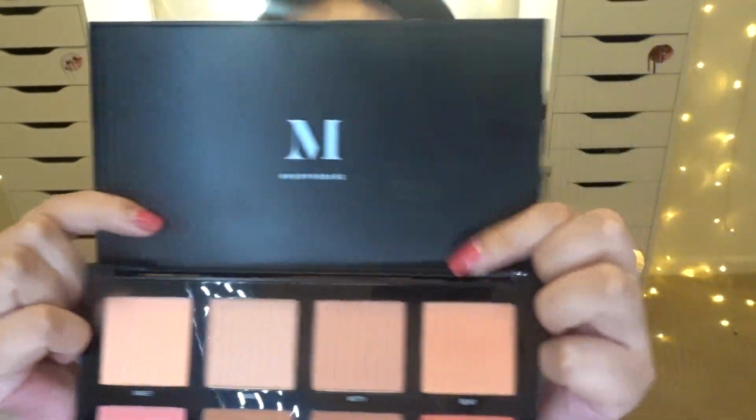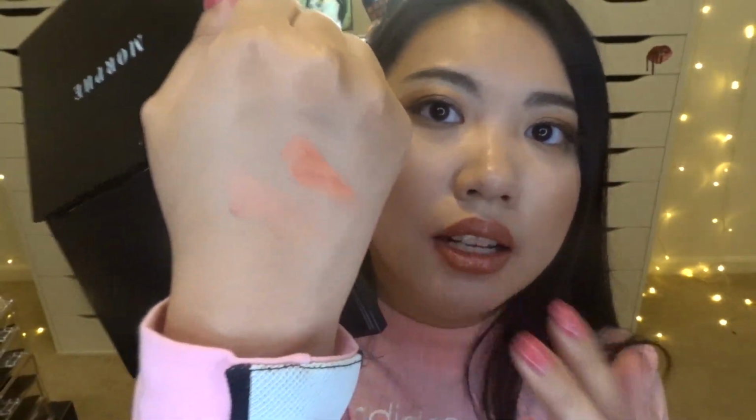And I also love this pink color. This is for more of an everyday wear. It just gives you the most beautiful colors. I don't use the top row as much, but the top rows are really beautiful as well. These are all blushes with shimmer, so it's very natural to use if you want to create a natural look. Look how pigmented those are. It's just so pigmented.